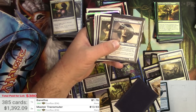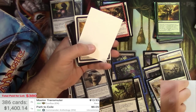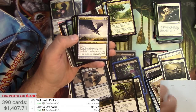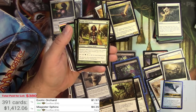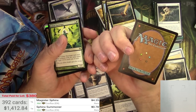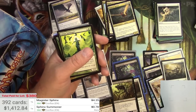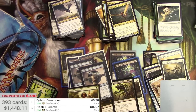Two from Conflux. Path to Exile. Magister Sphinx. Very nice. Oh, ho, ho, ho. Yes. I'll tell you, I don't think I've ever found one of these outside of an Ultimate Masters pack. So this is the first for me to find a Noble Hierarch in a random buy. There we go. Is she still up there? Definitely has come down from the heyday, I think, but at $35, that's a keeper.